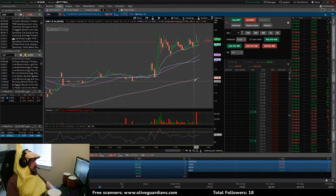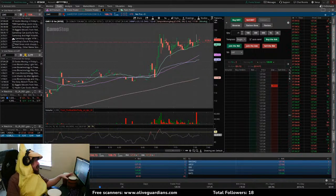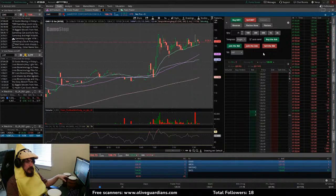Besides GameStop, the other low floats this morning, I'm not really seeing anything super good, so I just keep looking at GameStop this morning. Yesterday I was very focused on GameStop, and I kind of ignored all of the other stocks that were popping up. Today I won't necessarily ignore the other low floats that are coming up, but I am probably going to try to focus on GameStop since it has the highest potential to move here.